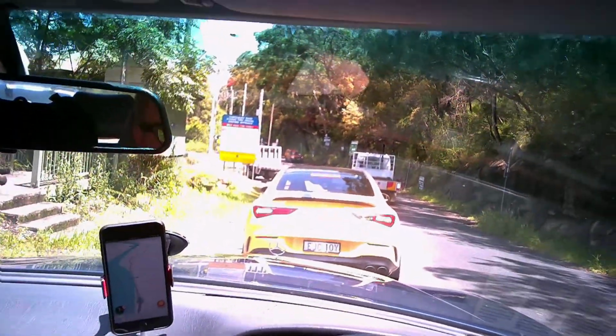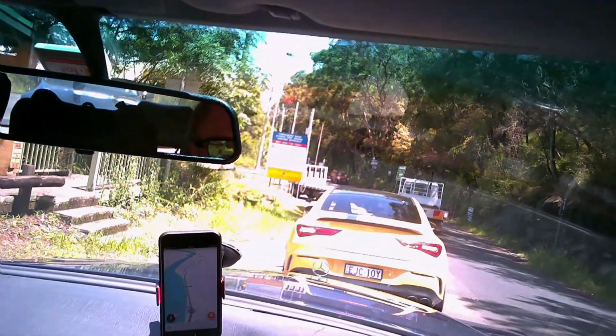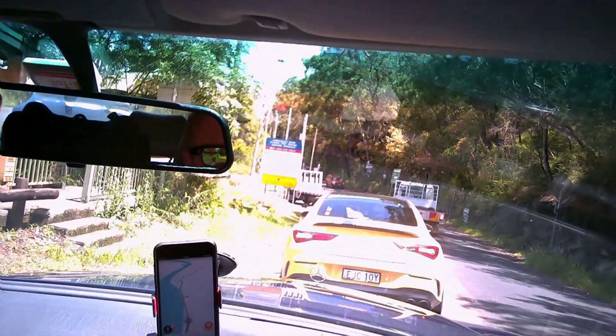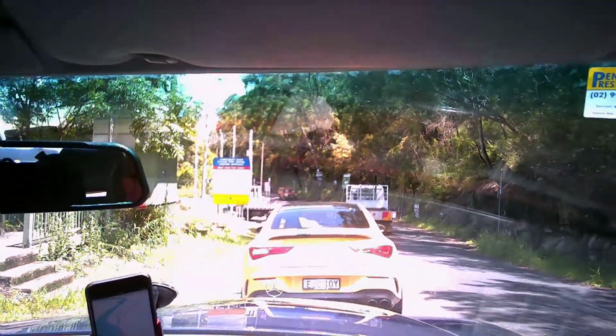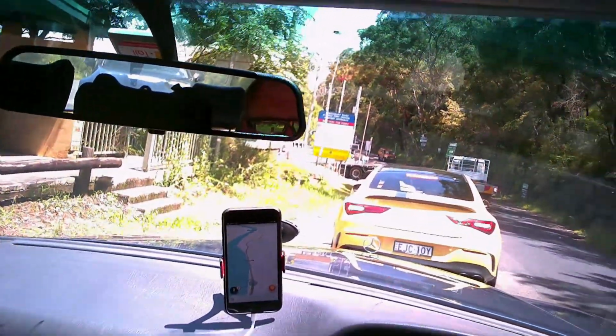Now, I've never been behind these trucks on the ferry before, so I don't know if, due to weight, they can just fill it up, or they'll need to let the trucks go first. We'll have to see. They're not full though.